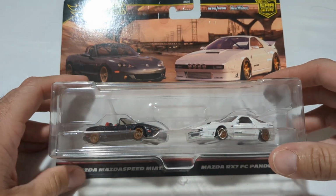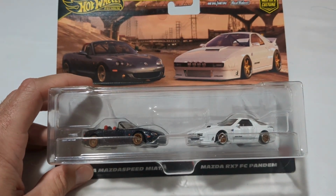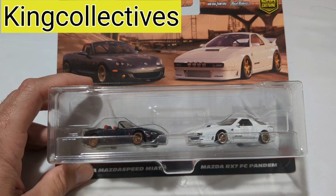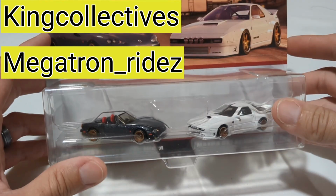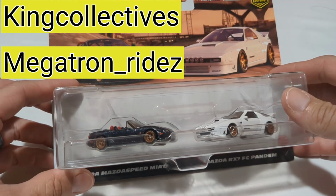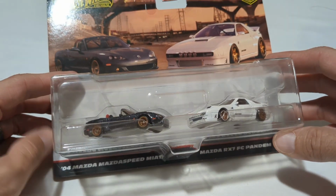Now, moving on to that, I'm going to break into my Whatnot orders just a little bit. I will go ahead and put a couple of names up on the screen. The two orders I'm going to show you today, one came from King's Collective, and the other one from Megatron's Rides. There are a lot of really good sellers on Whatnot, y'all, but these just happen to be where these two orders came from. We're going to start out with the King's Collective orders that I had.